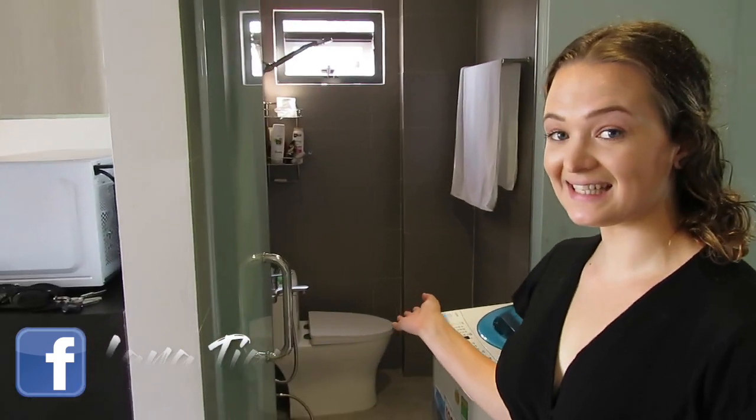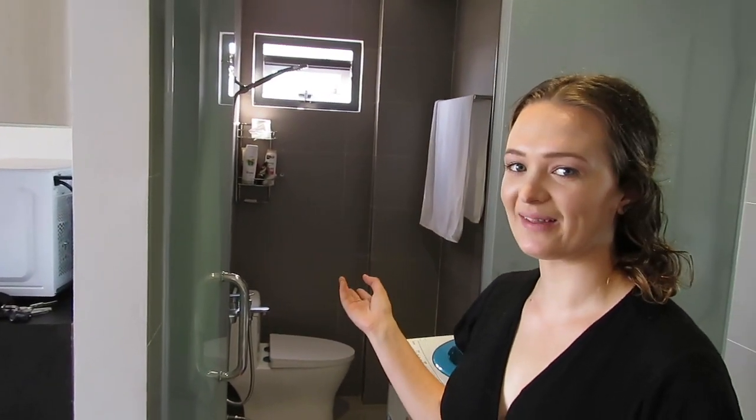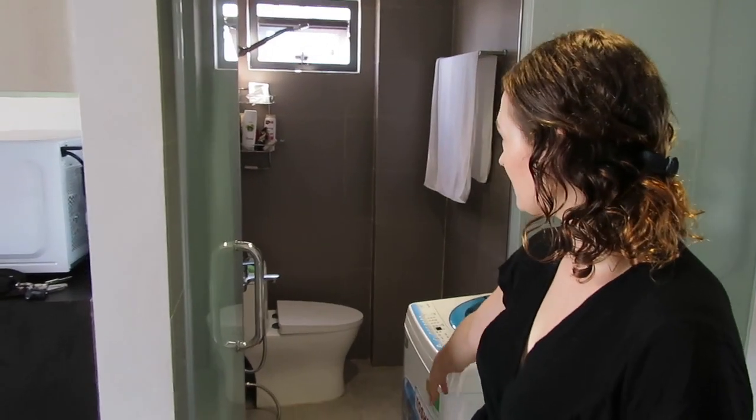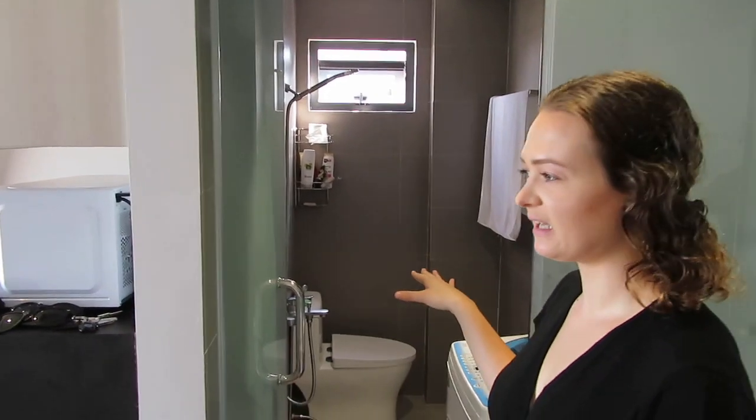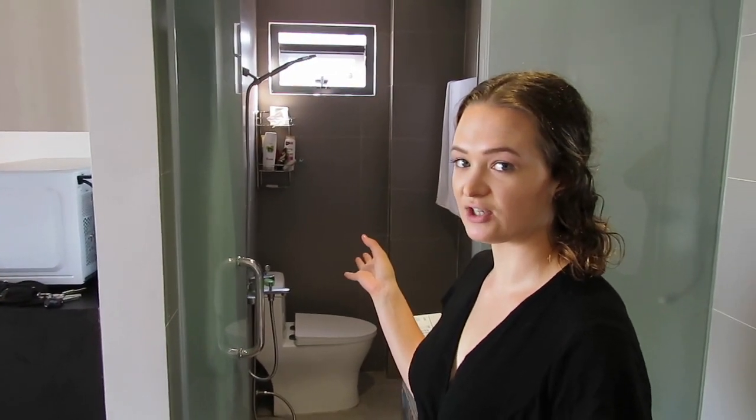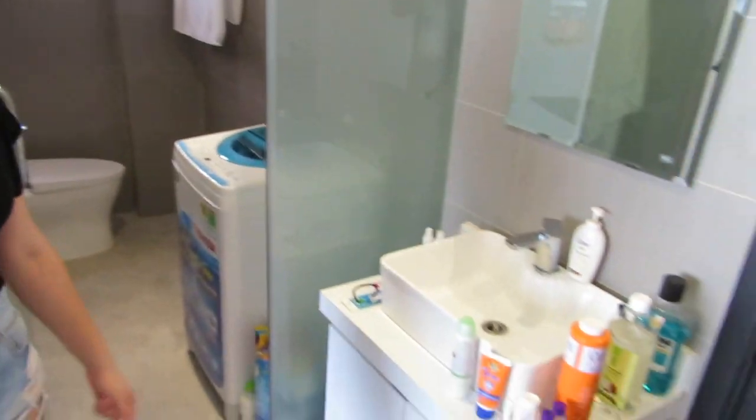And as you can see, this is a typical Vietnamese style bathroom. And there's a washing machine. You can see that the shower head is kind of over the toilet there, which is quite typical for Southeast Asia, especially in Vietnam. And this is our basin.